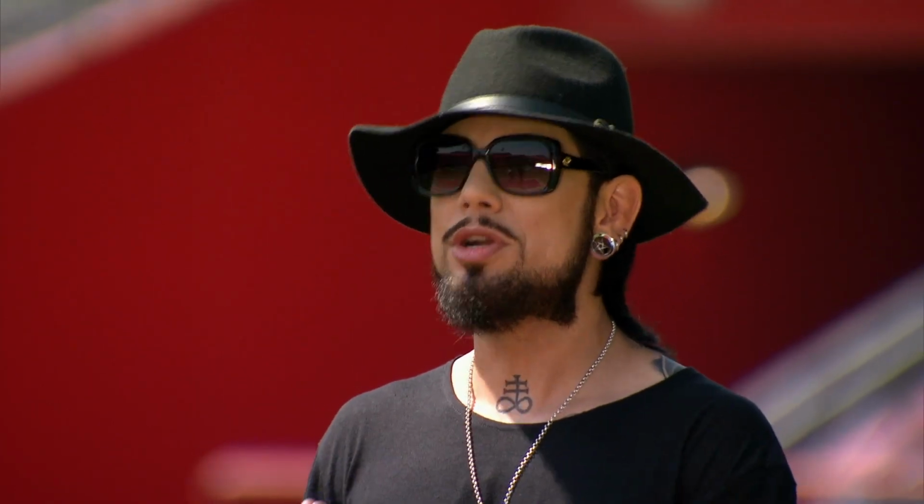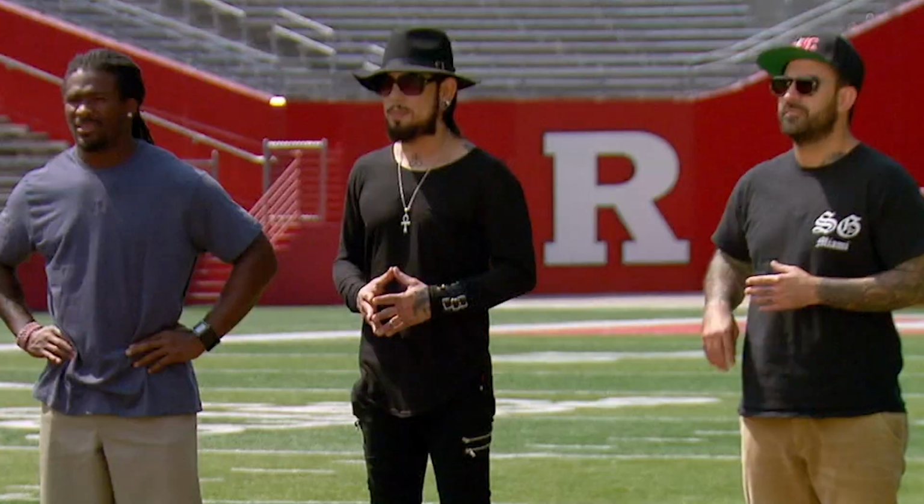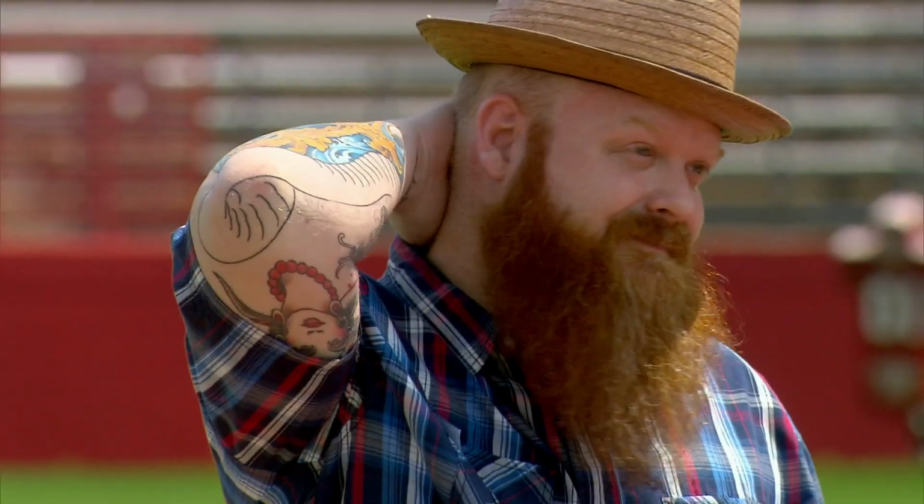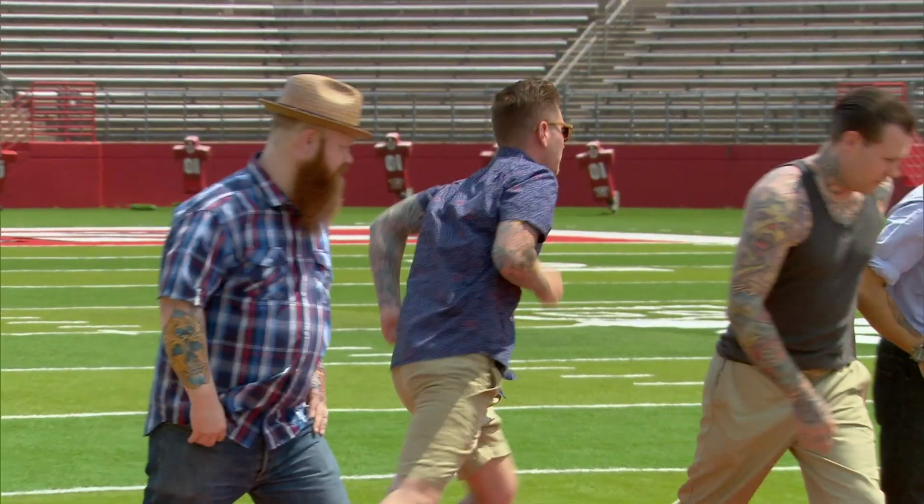For today's Flash Challenge, you must design a tattoo for DeAngelo in honor of his family. And here's the catch. DeAngelo wants his tattoo drawn directly on the skin without using a stencil. Freehanding is the best way to get the placement perfect with your canvas. That way you'll flow with the body and it'll look as natural as possible. And your time starts now.